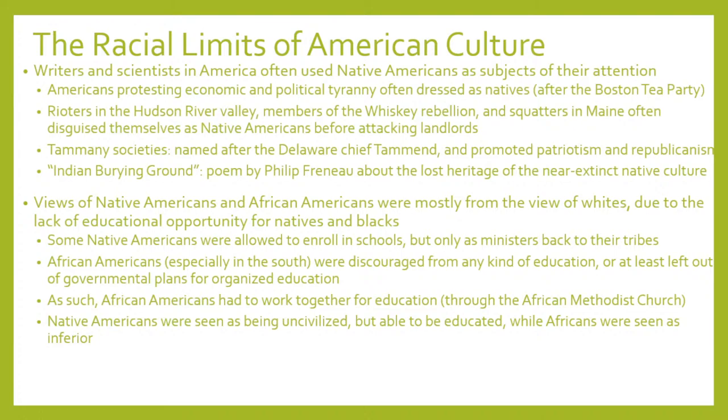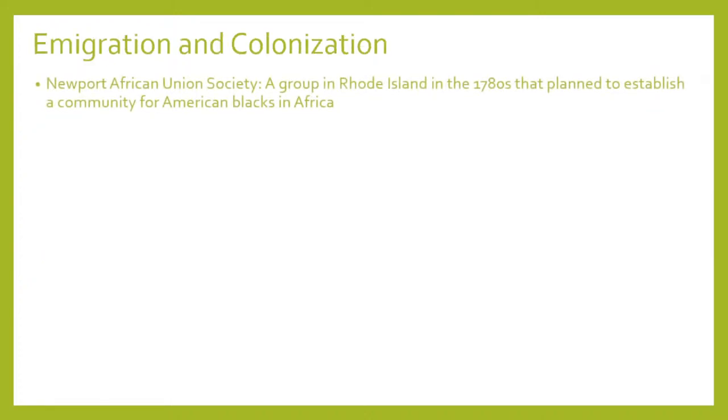So there was this movement in the late 1780s that was basically, hey, even in regions where slavery is illegal, it still sucks to be an African American in the United States. What if we just left?